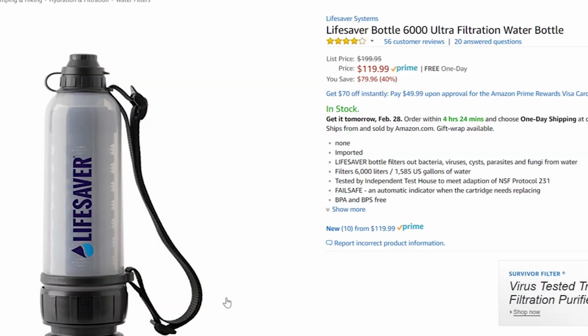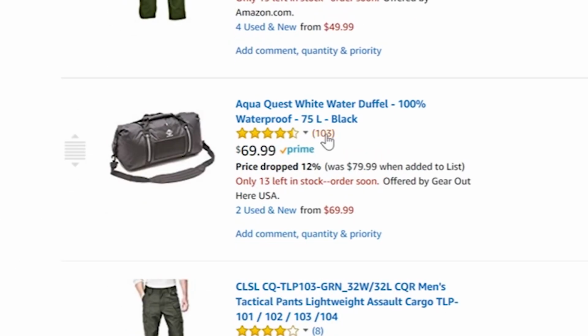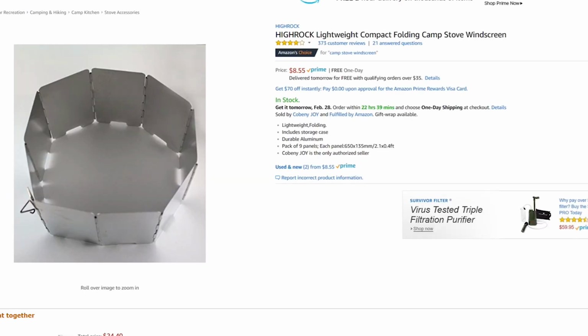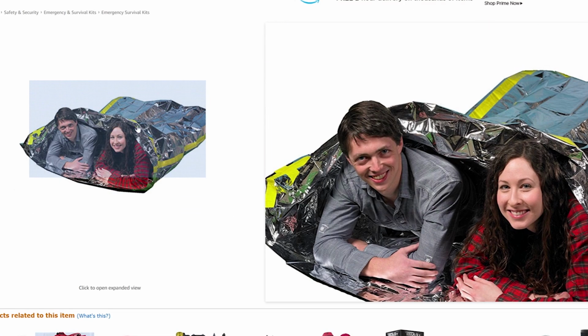Then we got this beauty. Those are amazing. They just filter the most shittiest water and make clean, drinkable water. Tactical pants. Of course. A waterproof duffel bag, 75 liter. Waterproof, good idea. When you're cooking, you don't want the wind to blow out your fire. Emergency thermal blanket for 2. Wow. Waterproof backpacks, 50 liters.